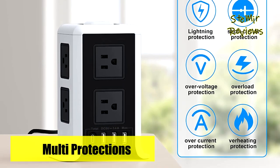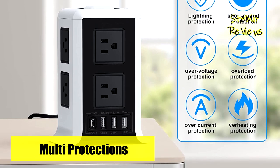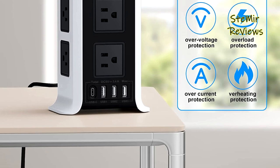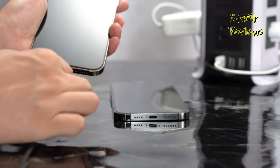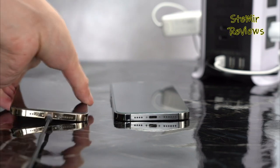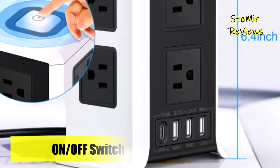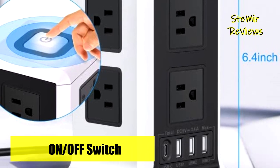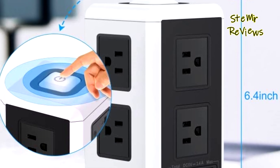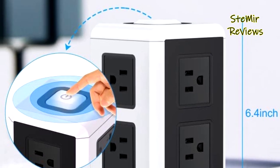Additionally, this power strip offers overload protection, short circuit protection, overcurrent protection, overvoltage protection, and overheating protection. The widely spaced AC outlets accommodate most adapters without blocking each other, allowing easy plug-in for your PC, monitor, printer, and more, ultimately saving space and keeping your desktop organized. The space-saving tower design helps declutter your workspace.